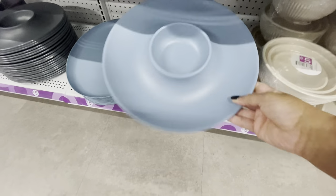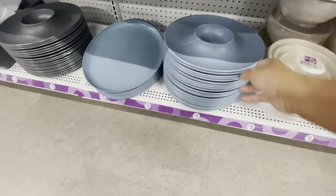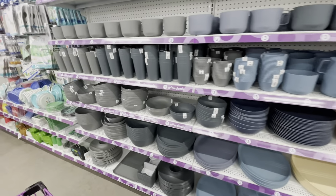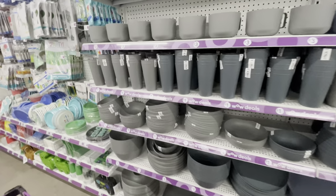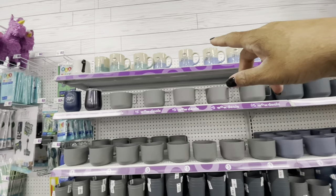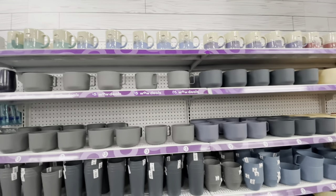Here's a tray here in blue. And they come in different colors, as I stated. So this is a nice section right here if you're trying to match everything in your kitchen. There's those mugs up there as well. I showed you the different ones they have up there as well.